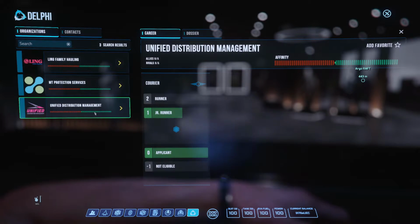Yep, so there it is. You can see I got a little bit of rep. Oh, which disappeared for some reason. But, you know, that's about what I expected.